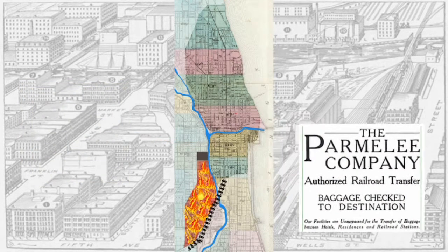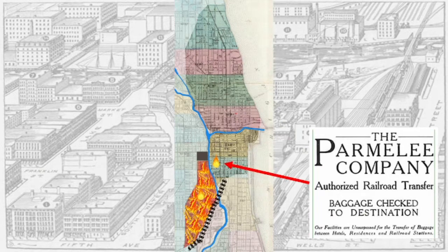Early on, it was hoped that the river itself would be a natural fire break, but flaming debris was carried by the wind, and just past midnight, the first building to catch fire in the South Division was 400 feet east of the river, a 3-story brick stable of the Parmalee Omnibus and Stage Company. It was a new $80,000 building that was part of the company that transferred travelers between hotels and train stations in the city. The debris blew onto the roof, which was made of wood covered in tar paper, and then the fire spread to neighboring buildings.